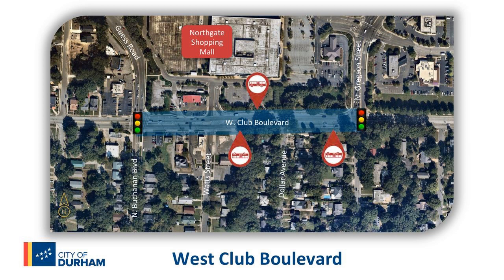It's got an ADT of about 16,000 vehicles per day. It's got a speed limit of 35 miles an hour, and the 85th percentile speed was measured at around 38 miles an hour. And it's bordered on the north side by Northgate Mall, which is a large shopping mall, although it's not very popular these days. And the rest of the area is bordered mainly by neighborhoods.